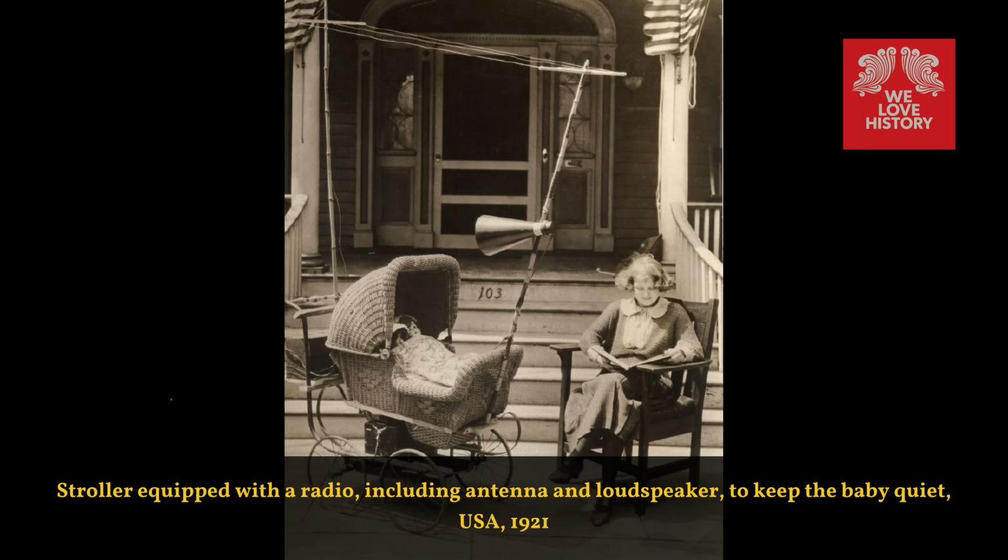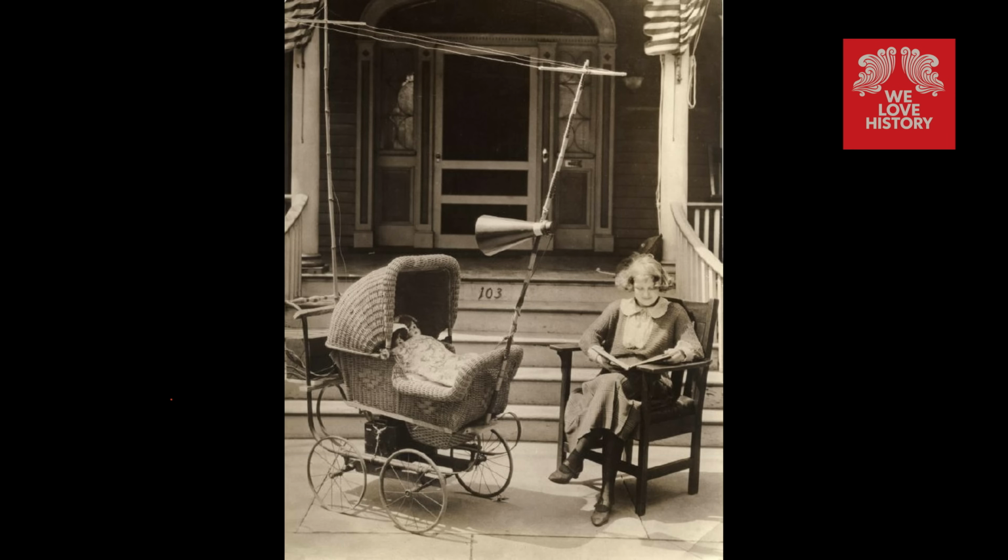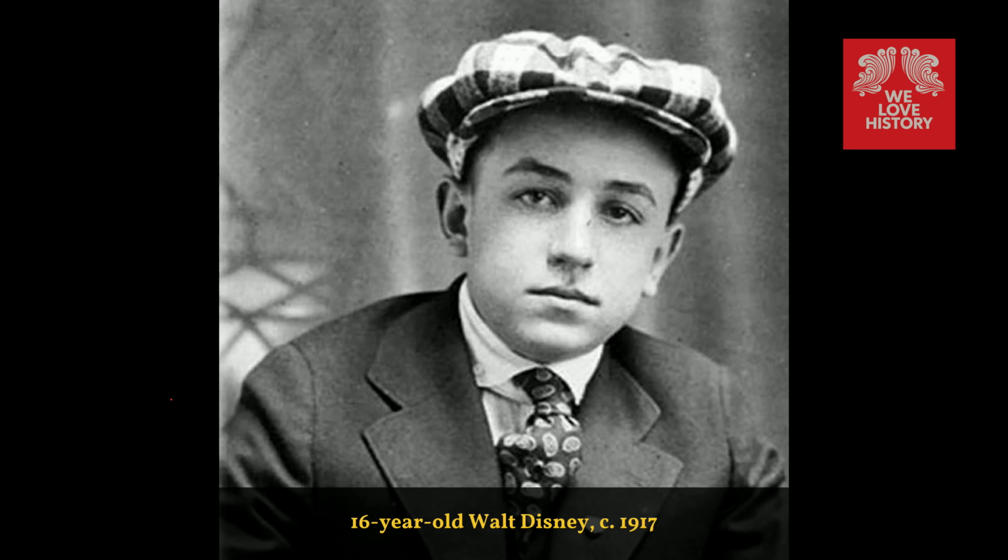Here's a stroller from the United States back in 1921. And get this, it's got a radio built right in. You can see the antenna and a loudspeaker, all to keep the baby happy and quiet. Pretty wild, huh? Here's a photo of 16-year-old Walt Disney taken around 1917.